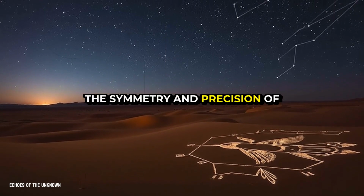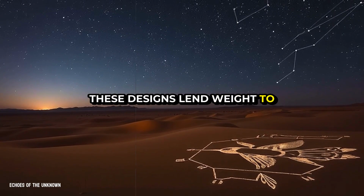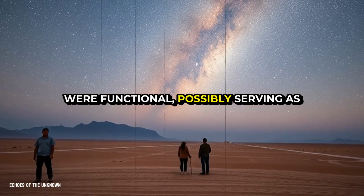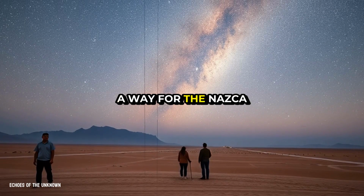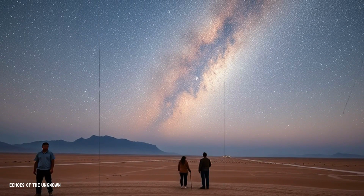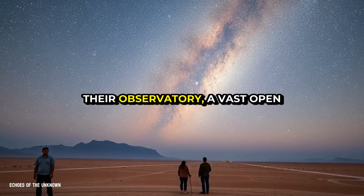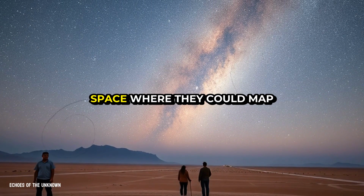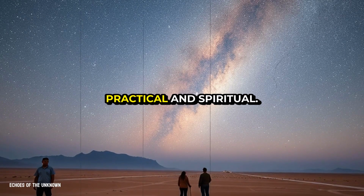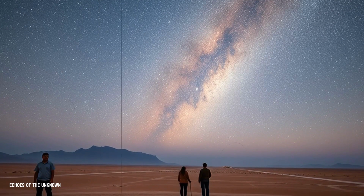The symmetry and precision of these designs lend weight to the idea that they were far more than decorative, they were functional, possibly serving as a way for the Nazca to understand and engage with the heavens above. The desert could have been their observatory, a vast open space where they could map and interact with the cosmos in ways that were both practical and spiritual.